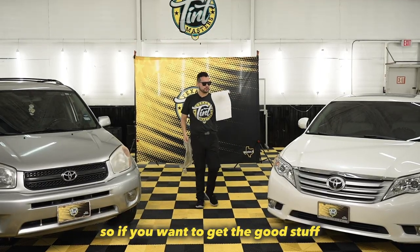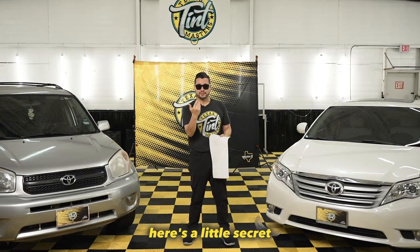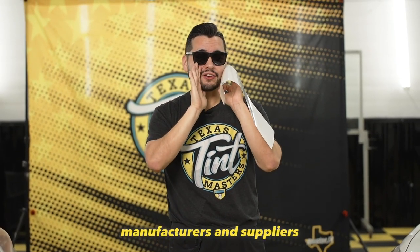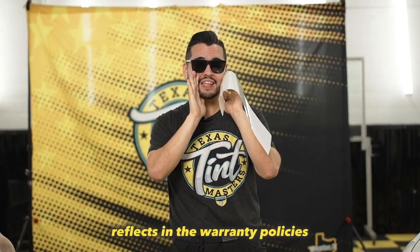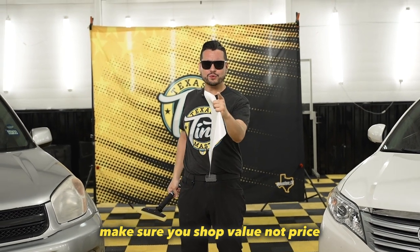So if you wanna get the good stuff and avoid the cheap stuff, here's a little secret. Manufacturers and suppliers' confidence in their own products reflects in the warranty policies. So next time that you're out shopping, make sure you shop value, not price.